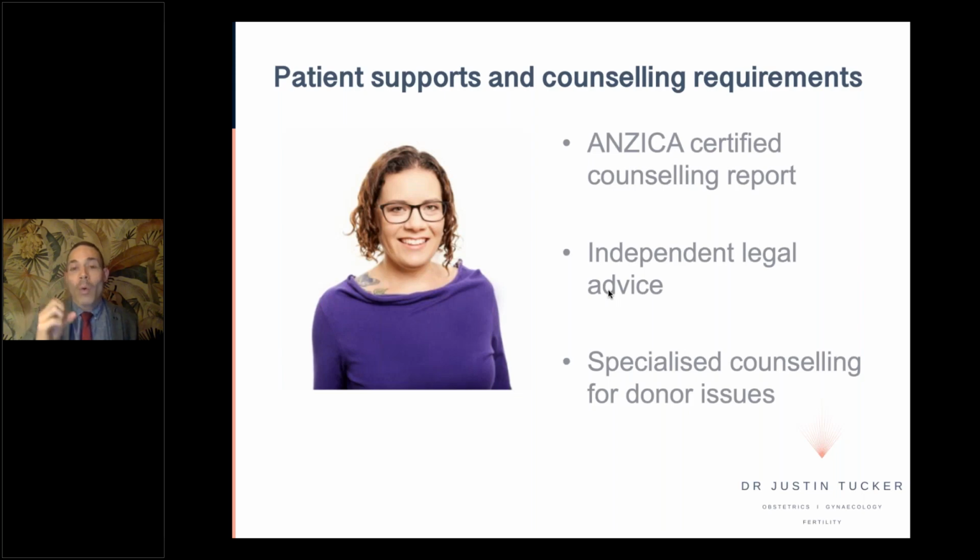I always recommend obtaining independent legal advice, particularly if you are using a known donor or, you know, Egg Donors Australia or anything like that. There are some brilliant people out there. I've got a photo here of Sarah Jefford, who is based in Melbourne, has been a surrogate and an egg donor herself, and is a legal eagle. She has a fantastic practice that supports people going through this process.